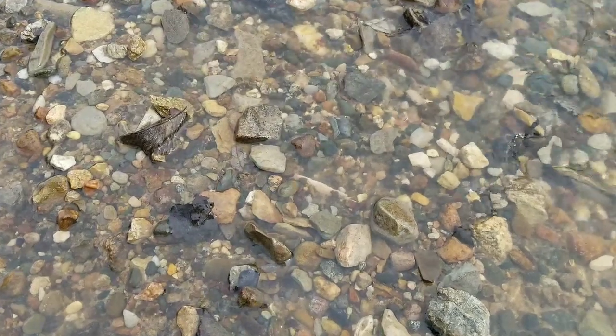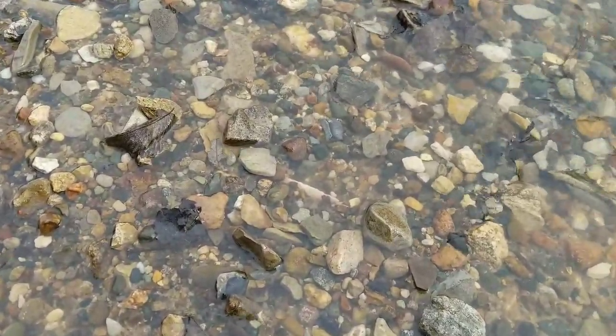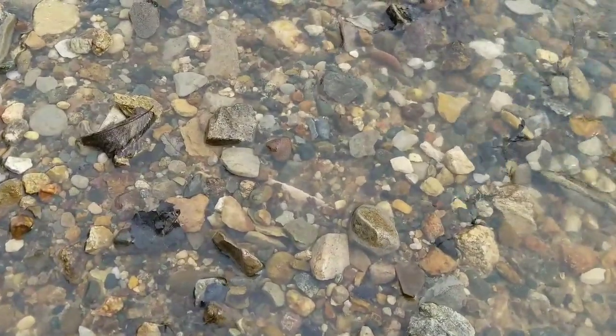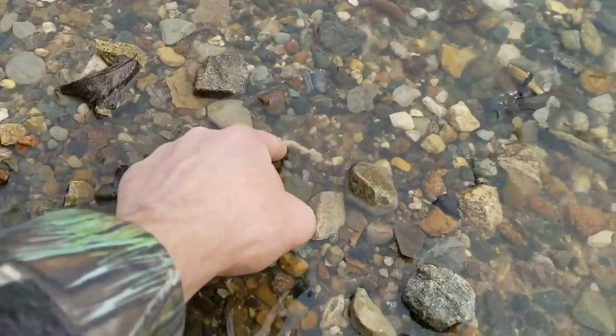Alrighty. I think I got a good one here. I wasn't going to come this way, but I decided to. I could see the edge of a slice blade, is what I call them. Let me dig them out and see what I got. Suspense is killing me.